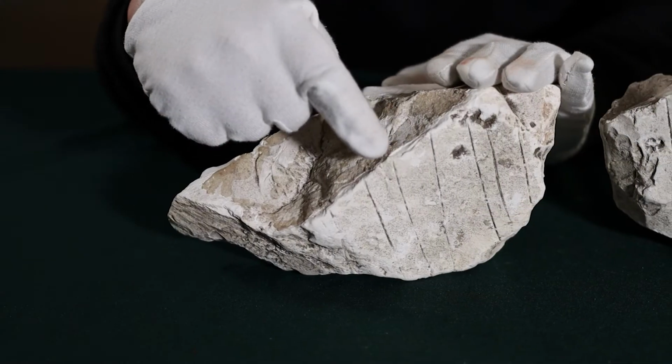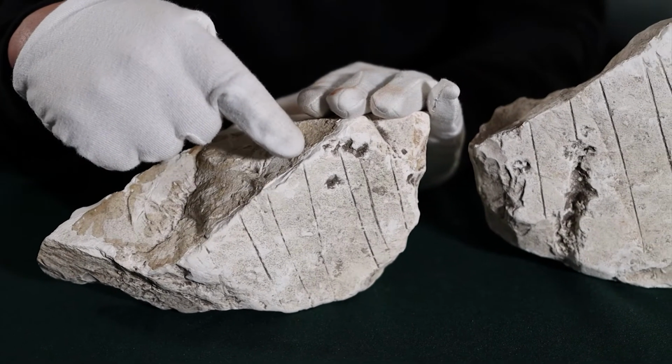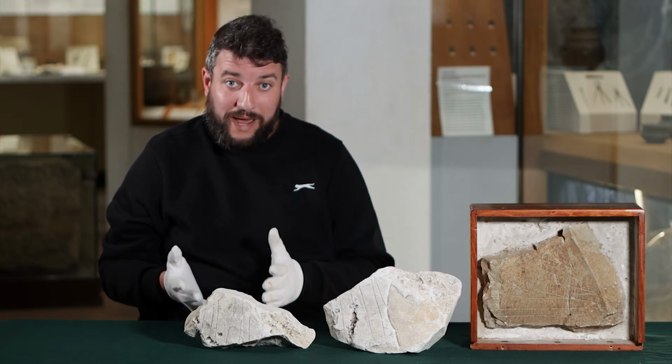They were pioneers in the landscape, and they were mainly looking for flint to chop down trees for their farm animals and their expanding settlements. We don't know exactly what these represent. There's been a lot of debate about that.